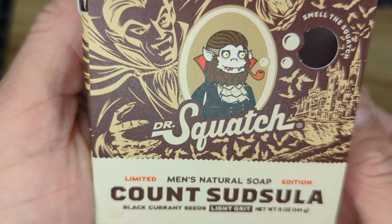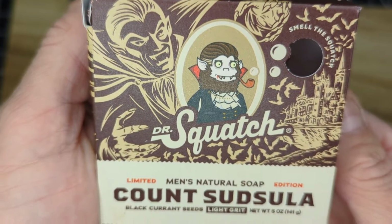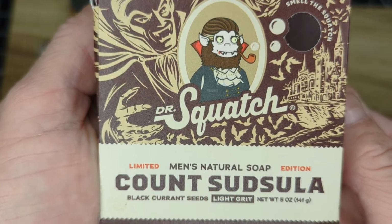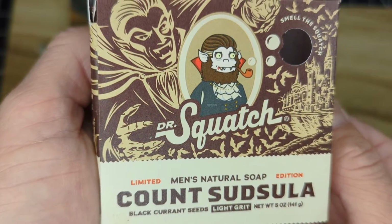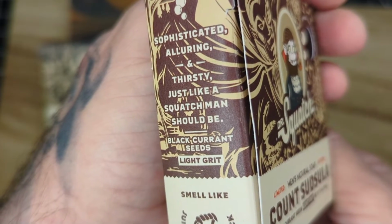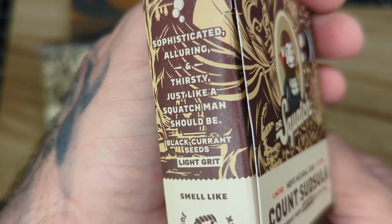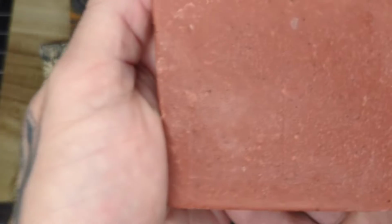Next one up is Count Sudsula. Now let's take a look at this box. We get the castle in the background. You've got some bats flying around. You have a Dracula character, and of course, the Drsquatch is a vampire here on the front of the box. It's gonna have black currant seeds added, and it says that it is sophisticated, alluring, and thirsty, just like a Squatch man should be.